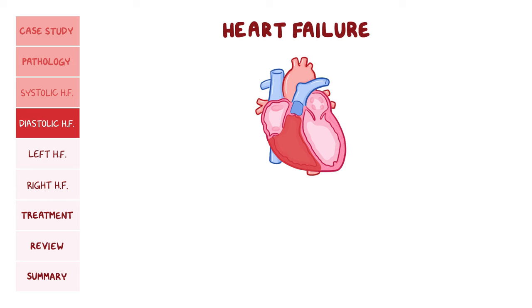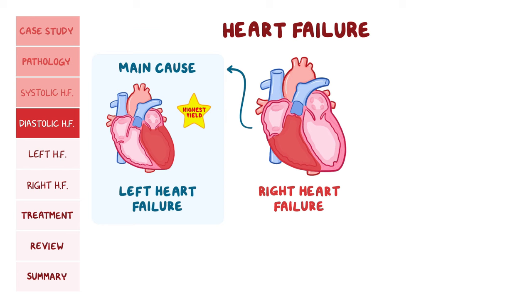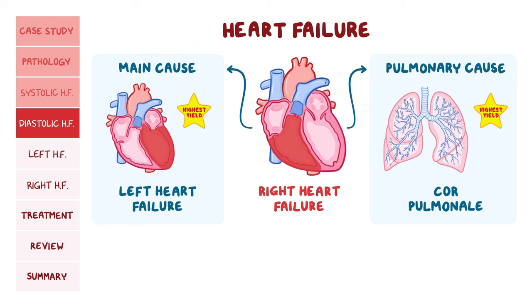For your exams, it's important to remember that the main cause of right heart failure is left heart failure. When right heart failure isn't caused by left heart failure, but by a pulmonary cause, we refer to this as cor pulmonale.